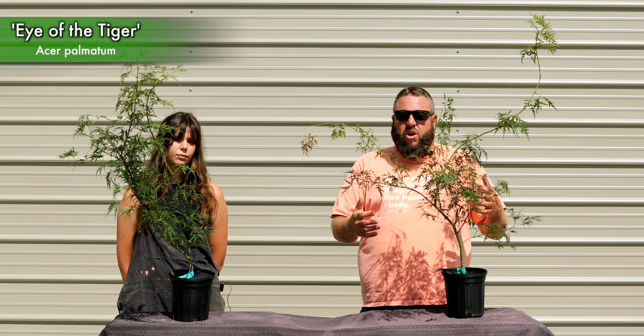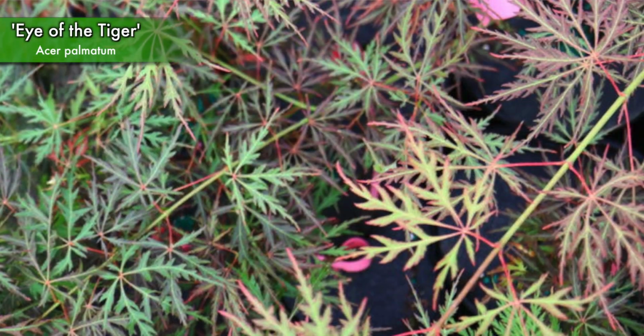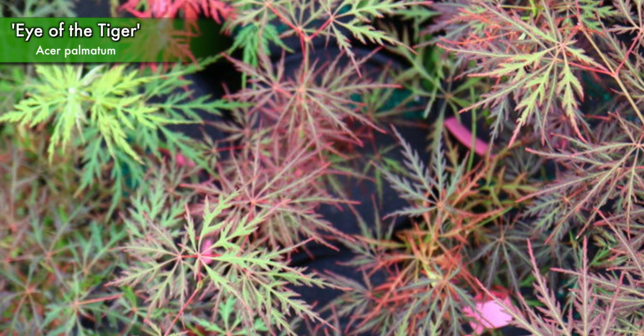Very, very similar in growth rate to that of something like Tamukiyama. So it fills out, very durable in heat as well. It's been one that's been doing pretty well. Now you will hold some of the spring colors a little later into the season if you're giving it some more late day shade. Absolutely love the color on this one though.